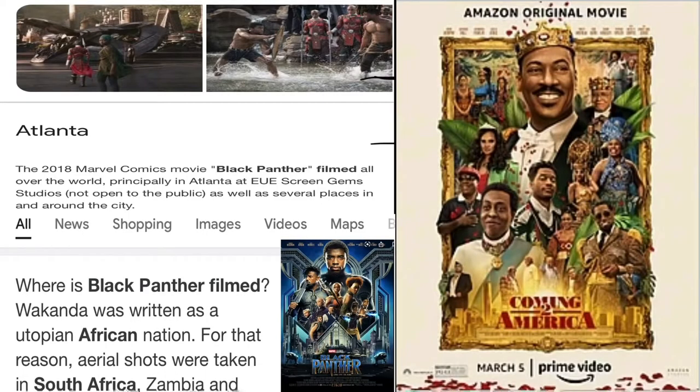All right, so I want y'all to notice how the movie Black Panther took place in South Africa, and how the landscape of Black Panther took place with a black kingdom arising in the future. Not only that, but they got a movie coming to America too. The first Coming to America was obviously about us as African Americans coming to America as royalty, and slavery, sold into slavery, forgetting who we were.